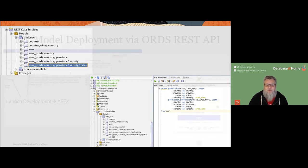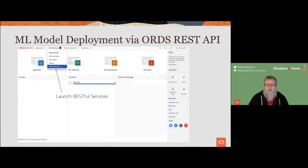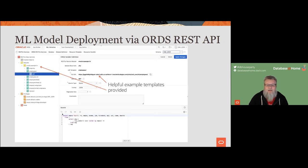If you don't want to use that, or if you're working with Apex, you can also go in and use their interface to create your REST API. So you just go on to the next slide there. It's a very simple click through: from the SQL worksheet menu, click on RESTful Services. Once you click on that, you'll get a little pop-up asking, do you want to enable the schema? You basically go, yep, just go ahead and do it. And it's all enabled within a second for you.